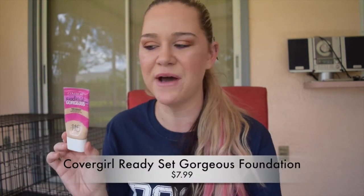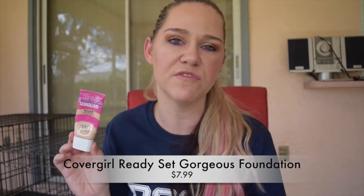My very last product for empties for April is my CoverGirl Ready Set Gorgeous Fresh Complexion Oil-Free Foundation in the shade 115. I love this. I have a backup of this. This is a beautiful foundation. I love this so, so much, and I'm really glad to have finished another foundation this year. I believe this is number 3 for the year, so I'm really excited about that.